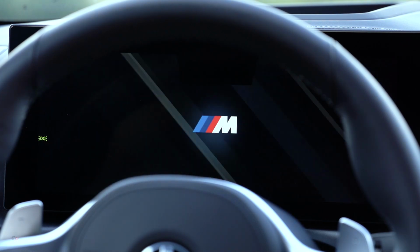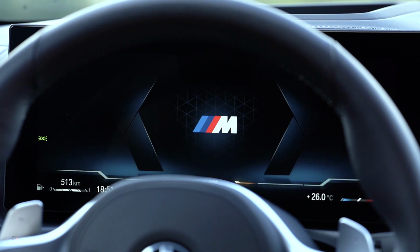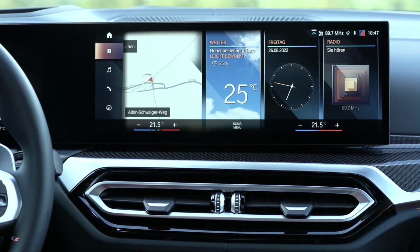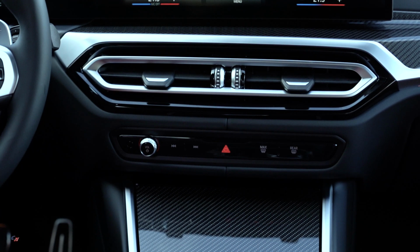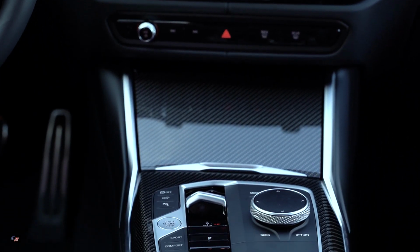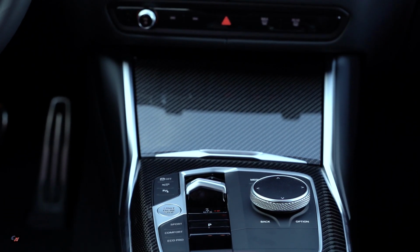The new toggle shifter gives the central console a cleaner look, but that comes at a cost: the inability to manually shift your own gears. And that's the reason why all BMW 3 Series models come standard with paddle shifters behind the steering wheel.